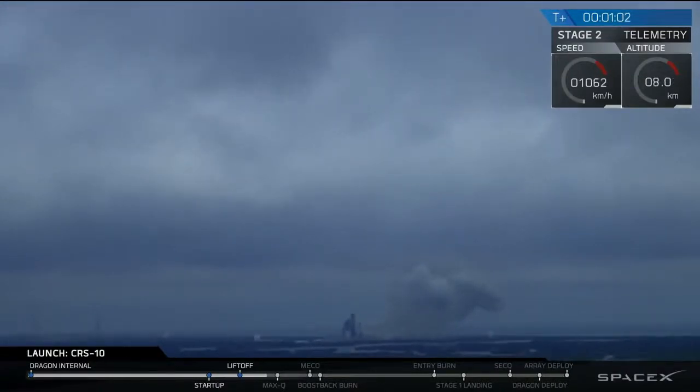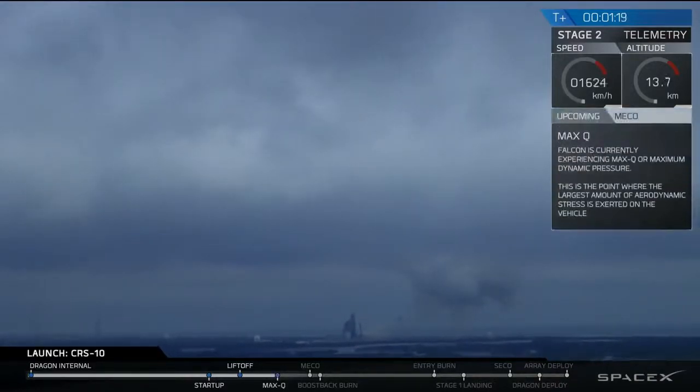And Falcon 9 is on its way to delivering Dragon for its 10th commercial resupply services mission. This is the first time a launch vehicle has left Earth from 39A since the Space Shuttle Atlantis in 2011. Everything continues to proceed nominally. We are just about to transition through max Q, maximum aerodynamic pressure. That's right after we pass supersonic.